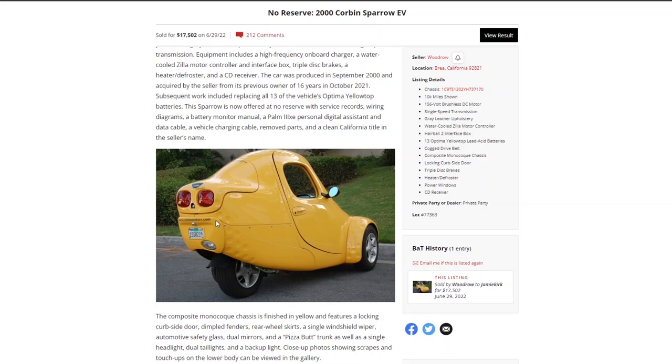you need enough sales of a vehicle, even with right to repair, that it makes continuing to support it with parts and things an economically viable endeavor. So hopefully we don't end up with this.